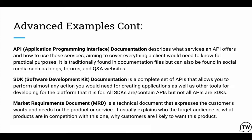SDK, Software Development Kit Documentation. It's a complete set of APIs that allows you to perform almost any action you would need for creating applications, as well as other tools for developing the platform that it is for. All SDKs are and contain APIs, but not all APIs are SDKs.